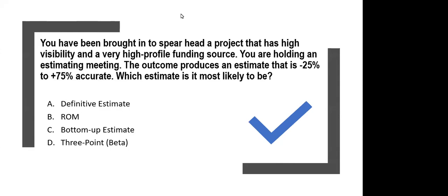So if you open up the book to 241, what does it state? It states cost estimates should be reviewed and refined during the course of the project. And then it goes further to say, for example, a project in initiation phase may have a rough order of magnitude estimate in the range of minus 25% to plus 75%. And that's why it's called rough order of magnitude, also known as ROM. Some people call this a top-down, or they refer to this as an analogous estimate. So it's rough, but it's minus 25 to plus 75%. So the answer is indeed ROM.